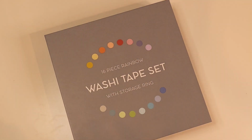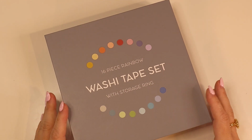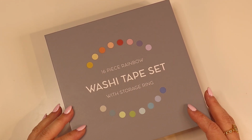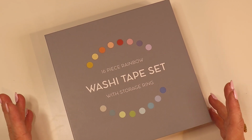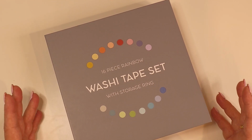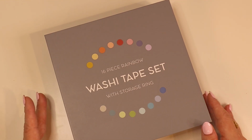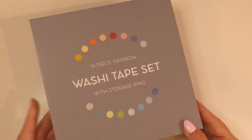Here we are for the grand finale, and this is probably my favorite thing out of the entire launch, other than the planner itself, but it is washi tape. And who knew? Who knew I could start just loving washi tape so much? Well, thank you to MakseLife. It has happened. And first of all, we just need to take a moment for the packaging.